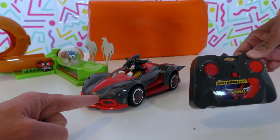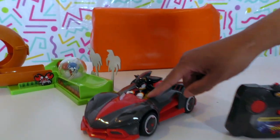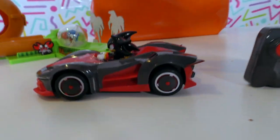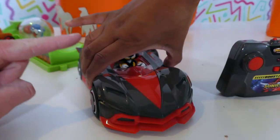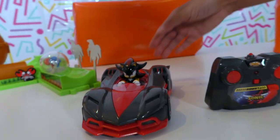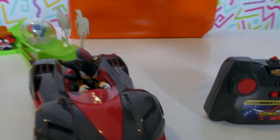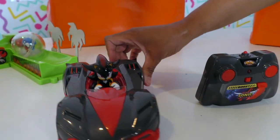So cool. Look at his car. Yeah, that looks like a fast car. It sure does, guys. Look at those tires on there. Look at Shadow's hair going back. I know, it's like he's flying in speed. It's a speed racer. I love the way this car looks. Oh, look, he got his steering wheel in there. It's really cool.